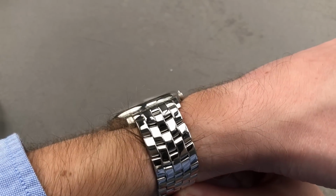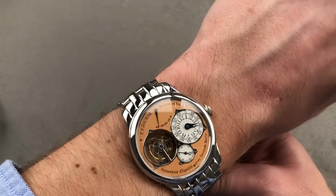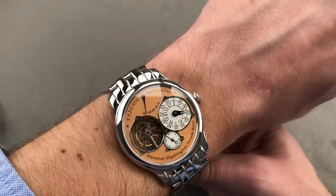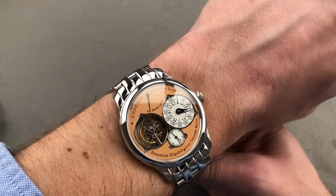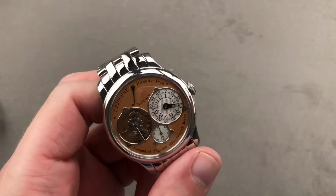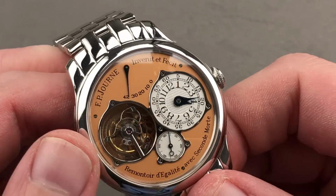It's also low enough to fit underneath any cuff, and all in platinum with a rose gold dial, a rose gold movement, a platinum case, white gold clasp, and platinum bracelet. It feels massive. It feels like a 45 on the wrist, even as it has the physical dimension of a 40.